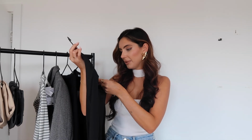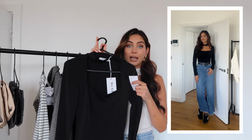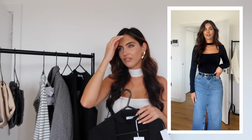I picked this up in a size extra small again, and this is really stretchy, so if you're in between sizes you can definitely size down on this. Again, just a good one to have jeans and a cute top, or again you could pop it with the black trousers. There's just so many different ways you can style it, and I am picking up more basics because I feel like just on the daily I haven't got like things to just chuck on, like just what I want to wear every day.